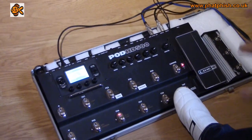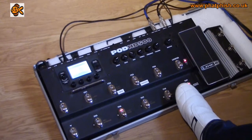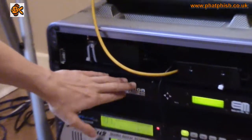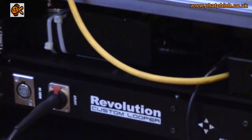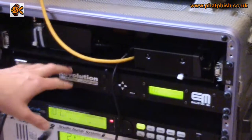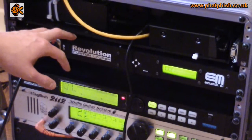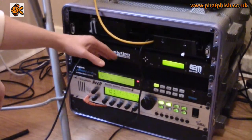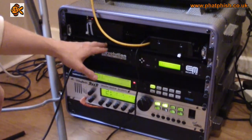So this multi-effects unit is controlling the whole rack. Which, if we move around now to the rack, this is the brain of the rack. This is a looper. Now, no, that's not a looper, as in, it's not a delay looper. In the back of here, there are 10 ins and outs, basically a bit like an effects loop. So at the back, it's a cabling nightmare, and at the end we'll get a shot of the back just to see what it is.